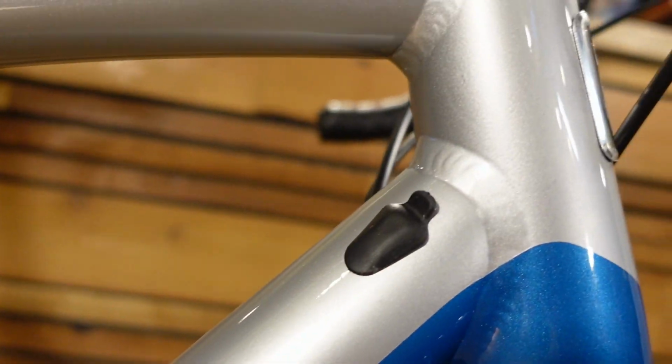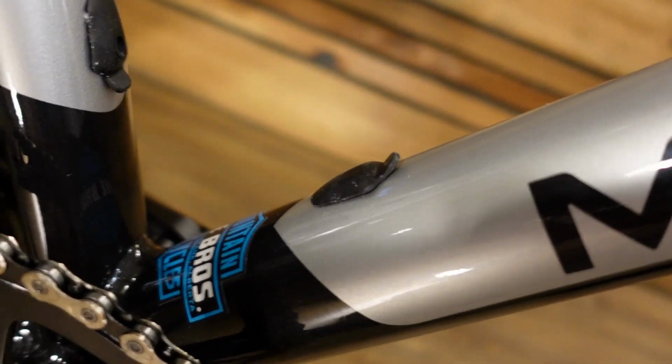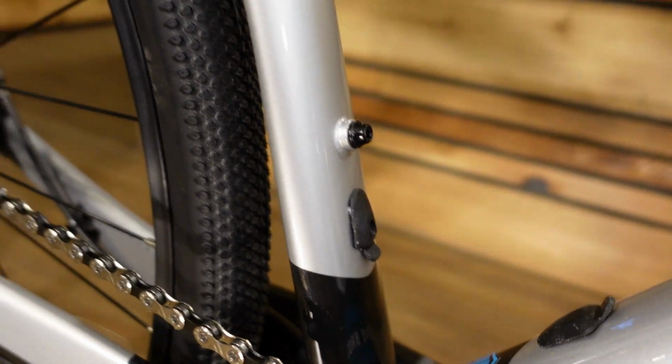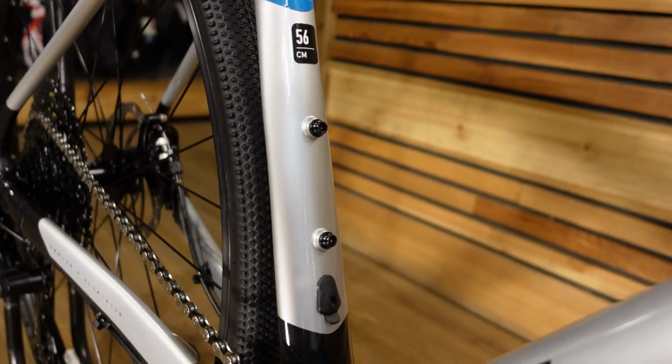As mentioned, it's an aluminum frame. It's got some really nice looking welds on here. We have things like an empty cable port. You can set this guy up with a dropper post, which is just starting to become more accepted as a thing you would do on a gravel bike. I myself have a dropper on my gravel bike and it came stock like that.